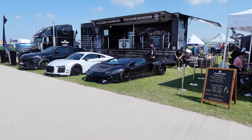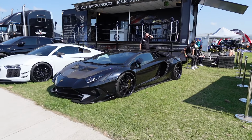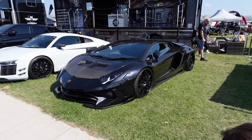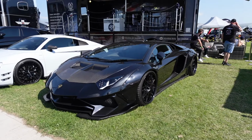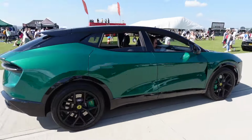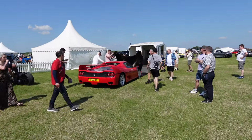I really like Liberty Walk kits. I have to say, I prefer the older ones to the new ones. And this has to be one of my favorites, the Liberty Walk Lamborghini Aventador. That looks so cool. Look at that in black. Looks so menacing. Another competitor for the next family wagon. What do you think? So it looks like it's home time already for the F50.